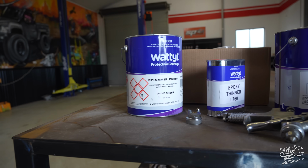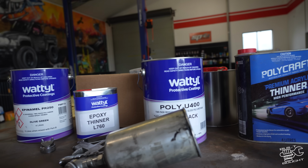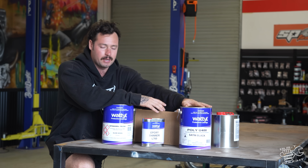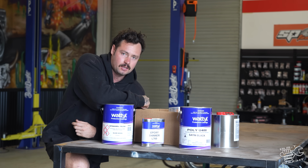Now, I got this tinted down to a bit more of a satin. Obviously, the XC was very glossy, so we've dialed it back a bit so it's not so shiny, a bit better for a street car. So we're gonna whack that on at the moment since it's raining.